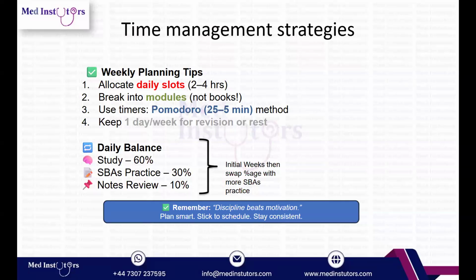Then try to create your daily balance: study 60%, SBA practice 30%, and notes review 10%. This is classically for those who are already preparing for the exam. So how are you going to divide? You need to have a little percentage for quick revision. If you have already highlighted the high yield points and made your own notes, then start by revising those notes. Just quickly recap the high yield points and start practicing SBAs.